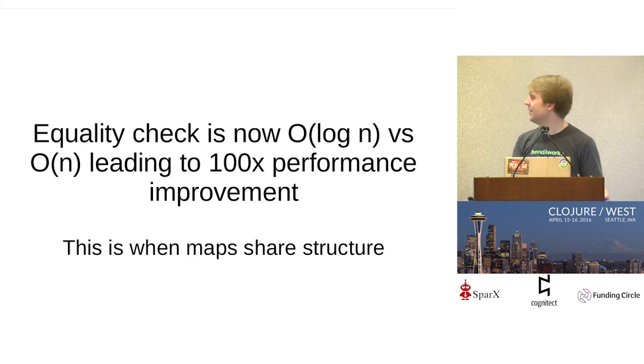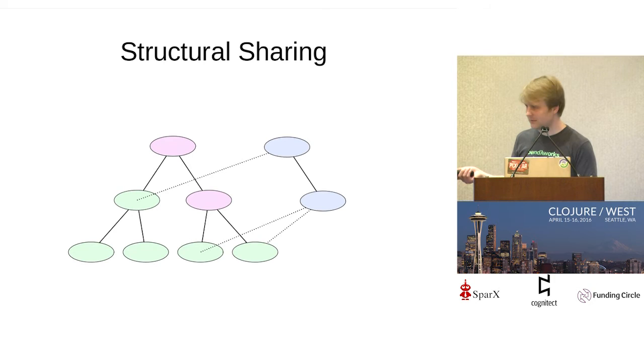So I played around with it a little bit and figured out that this only works when the maps share structure. If you have two maps that share some structure like this, here's the first map that we're playing with in the pinkish red, and we make some changes to it and have another map that is the light blue. They share a lot of the same nodes, which are exactly equal, the pointer references are the same in memory. So when we do equality checks on nodes, we just have to stop right here and don't have to compare the nodes below. Since this is physically equal in memory, everything below it will be equal too, so we only have to compare the nodes that are not equal, the light pink and the blue.